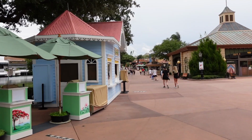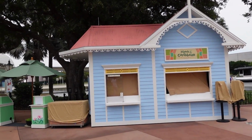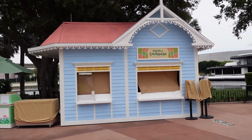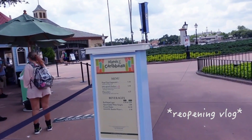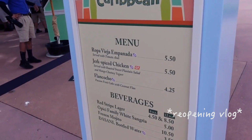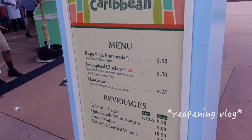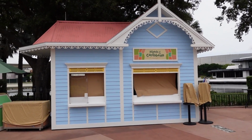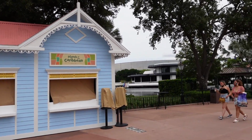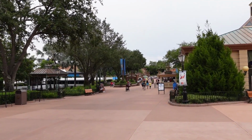No, it's called Islands of the Caribbean, and it's not open. So I need to look back at previous videos, but I believe that this booth was open at the beginning of the event. Islands of the Caribbean though. Empanadas, spiced jerk chicken, flan cocho, passion fruit cake with coconut flan. Sounds kind of good. Now it's closed, and it has been removed from the app. Now the first booth is over there, Earth Eats, where we got that terrarium last time.